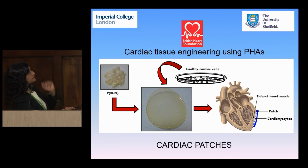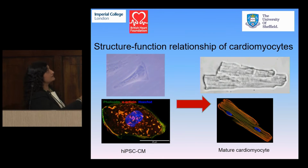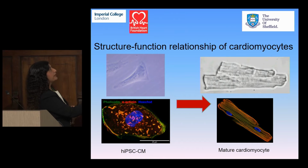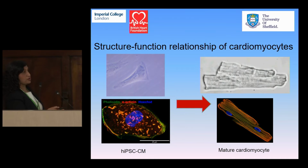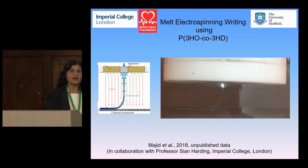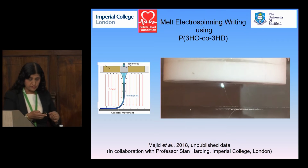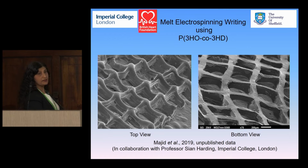So what we try to do is create a patch, using particular stem cells called induced pluripotent stem cells, which we convert into cardiomyocytes, and then we hope they will convert into the mature form of cardiomyocyte. So if we go forward, this was melt electrospinning. I don't know if you're familiar with this technique. It's like electrospinning, but with a melt rather than a solution, and that led to very nice constructs, and this is how they look under the SEM.